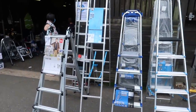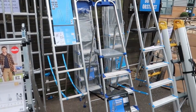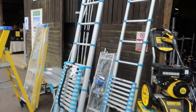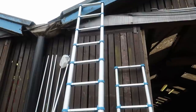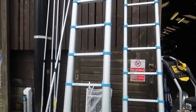Sue's just gone in one of the barns now and I can see some step ladders and all sorts of things in here. Let's go and have a little look, see if we can catch her up. So you've got to have a good ladder if you want to clean a motorhome. I've got one of these step ladders, as well as one of these extending ladders. These telescopic ladders are quite good. I think mine goes up 3.5 metres, so at least you can keep hanging onto it once you get on the roof.